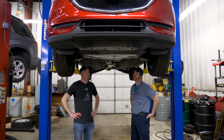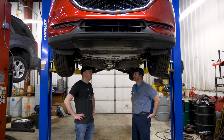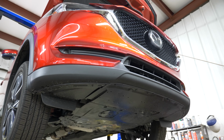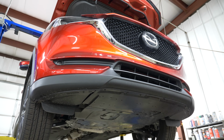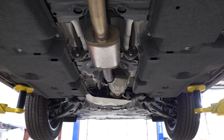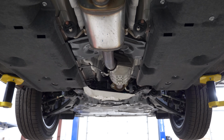The CX-5, Scott, 2017. This is new, although it doesn't look particularly new underneath. It looks like every other car. Well, I'm talking more about the Mazda, the previous generation CX-5. In reality, this is still the same architecture as the previous generation CX-5.